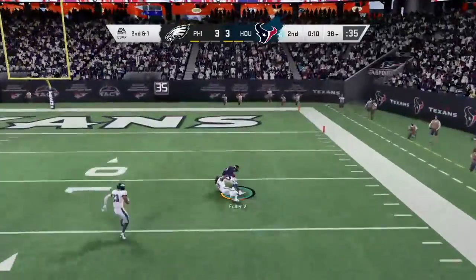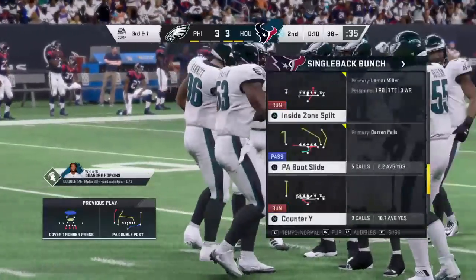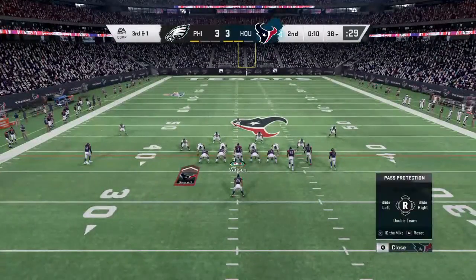He's letting this one go for Fuller. And that's incomplete. Clock stops with 10 seconds left. They tried to throw on second down, unsuccessful. Now it's 3rd and 1.